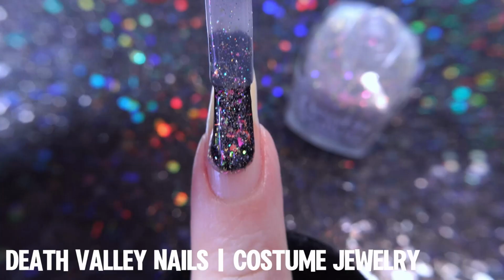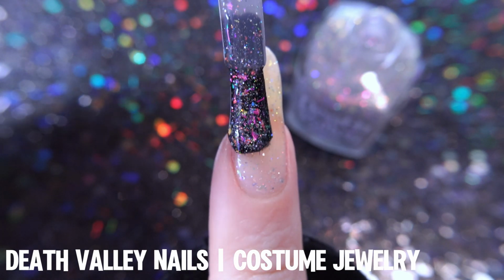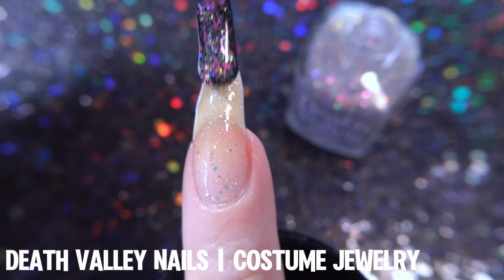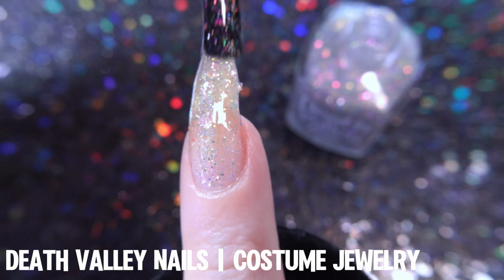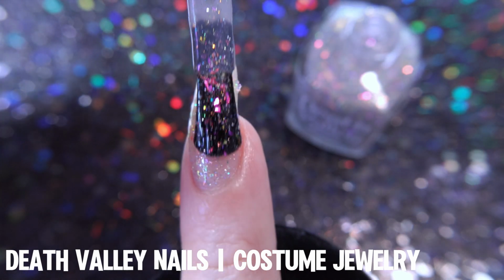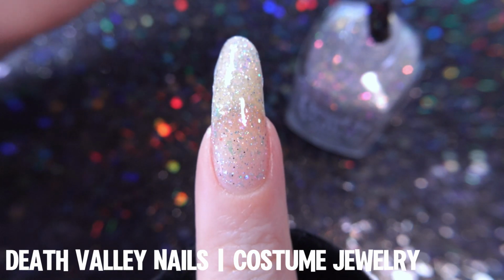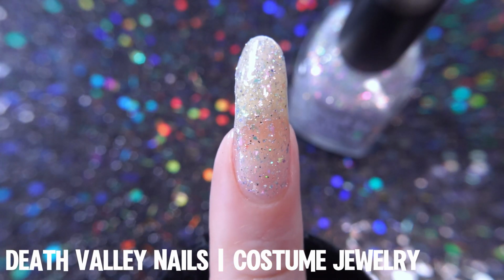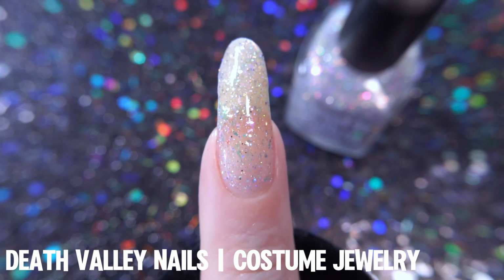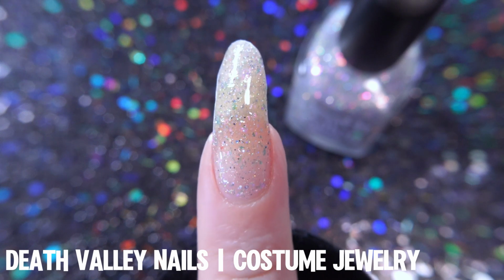Costume Jewelry by Death Valley Nails. Also part of their 2024 fall collection, Costume Jewelry is an amazing concoction, you guys, of multi-chrome flakies. We have hollow glitter, we have reflective glitter as well. Super fun, super sparkly, as the name suggests, and we can use this alone, of course, in which case I would really recommend a minimum of 2 coats, and I'm pretty sure this would also look very cool and frosty with a matte top coat.